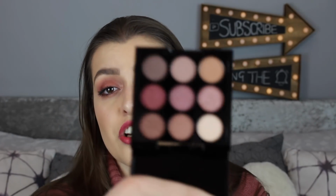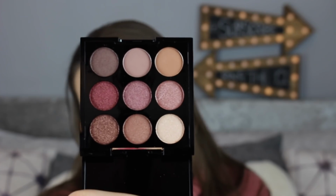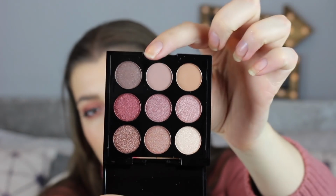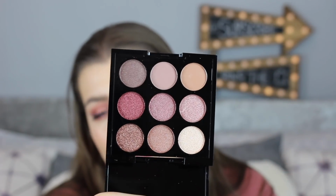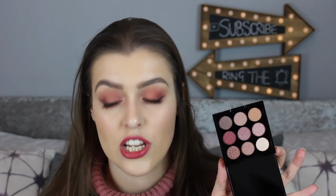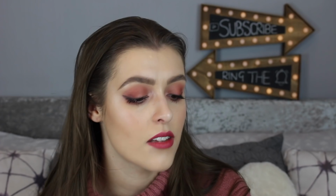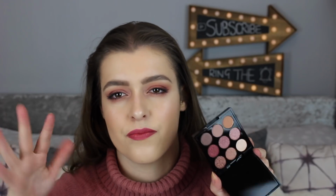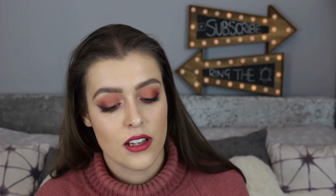But the shadow selection does look really nice. We've got some nice mattes in here. We've got 2 mattes up here, matte over here, this white highlighting shade, kind of a deeper shade for deepening the outer corners, and some lovely metallics. Like I said, I don't know how they wear, but they look like they're pressed very similarly to the Sleek shadows, and I think they're really great for the price. So for £10 I think it's very reasonable if they're really good quality, and if they're comparable to Sleek eyeshadows, I'm kind of basing it off of that, then that's a really nice little palette. I've never heard of the brand before, Stylondon.